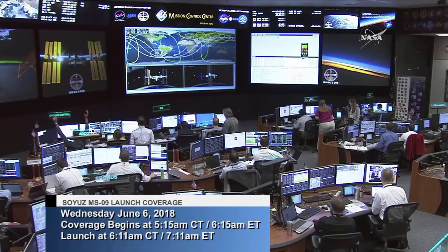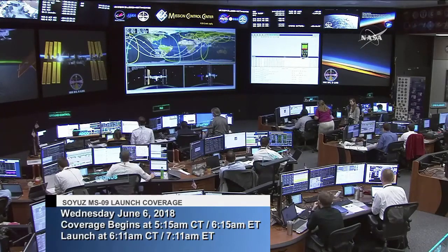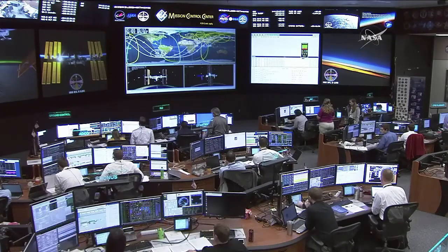Coverage begins at 5:15 a.m. Central Time. We're looking for a launch at 6:11 Central Time. It won't be very long until those crew members are aboard the International Space Station. Again, they're looking at a 2-day rendezvous.